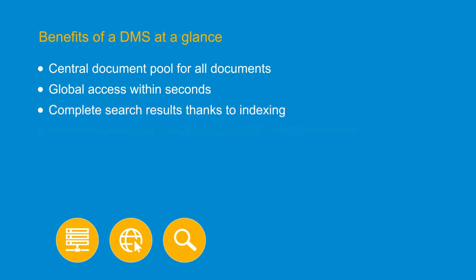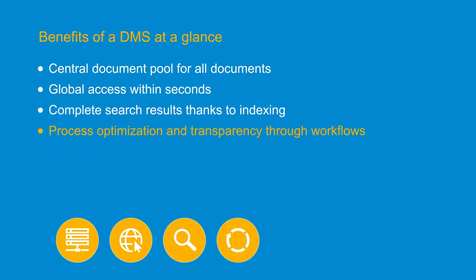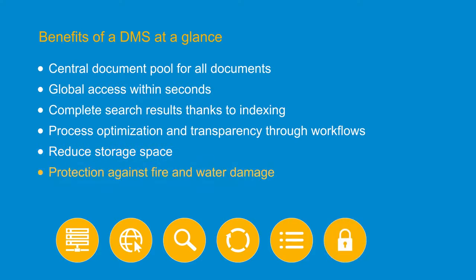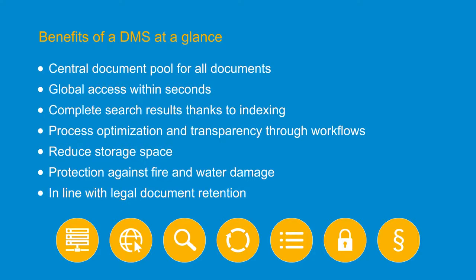In addition, you boost your efficiency with workflows that optimize your processes and guarantee transparency. You save space, protect your documents from fire or water damage, and can access them quickly and easily for years to come. Thereby, a DMS also helps you to comply with legal retention periods. These are strong arguments for a DMS. I can honestly say, this really is something you want.